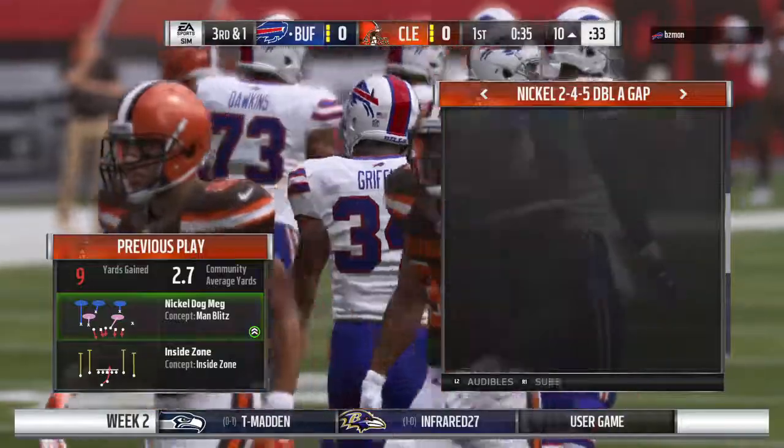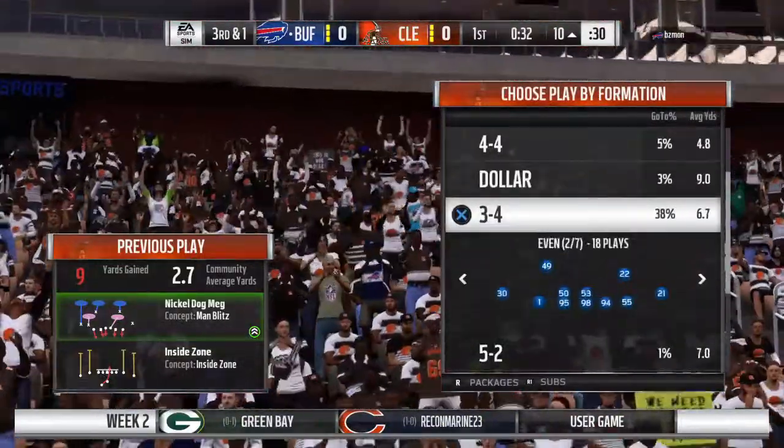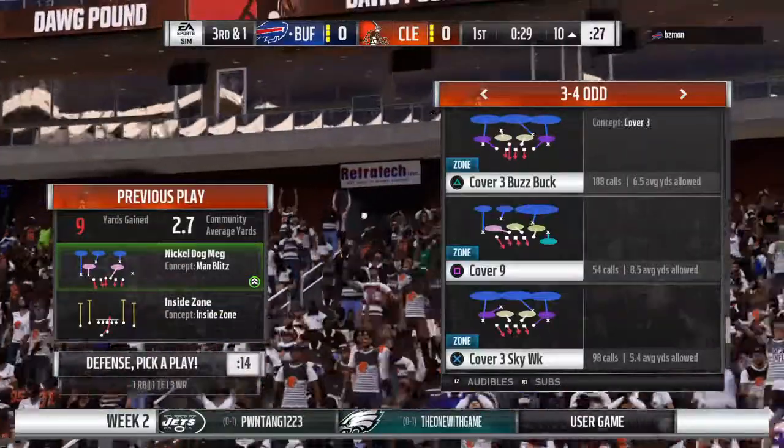We are watching a runner having a really nice game. Carrying it very well. Vision is excellent, but boy, look at the help he's getting. Offensive line, I think they're pretty eager to block for him.